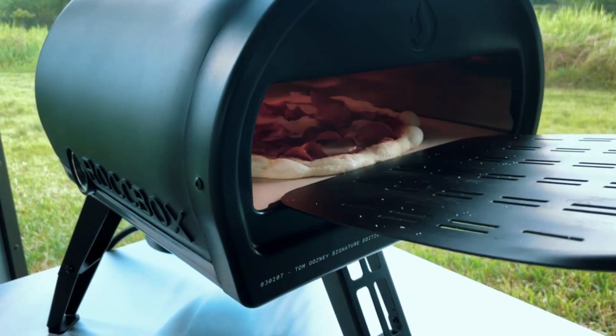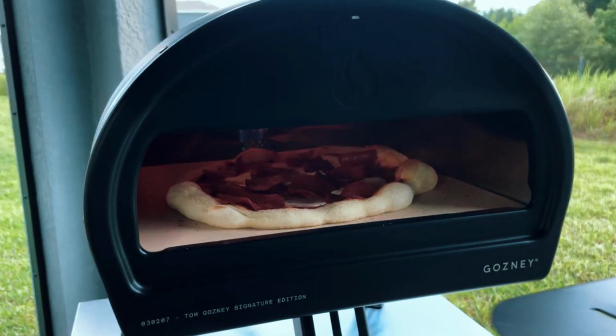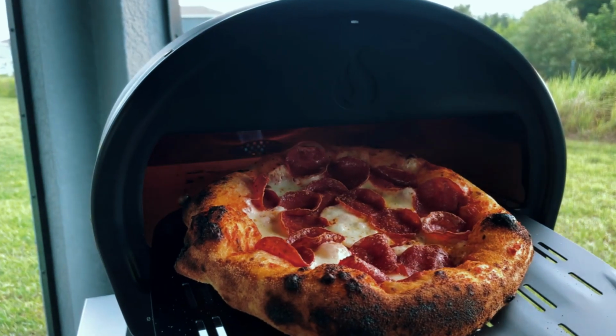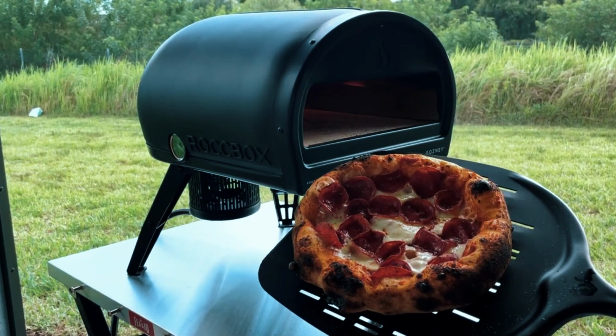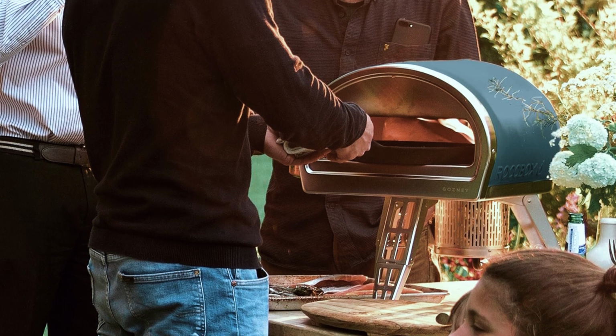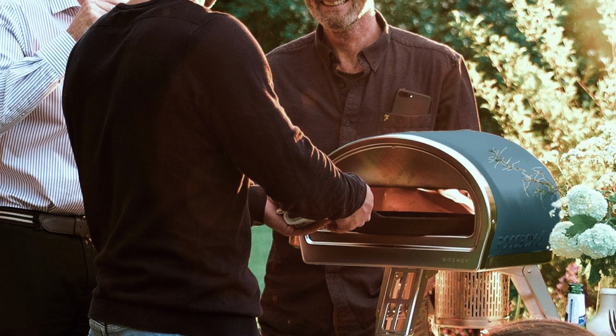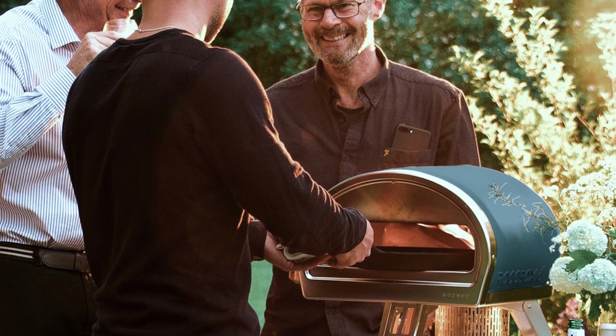Its rugged look and feel make it feel like a serious piece of equipment without being intimidating. It's perfect for serious pizza lovers who care about achieving high-quality, consistent results. The Roccbox also works well for backyard parties or even professionals who need something portable enough to take on the road but powerful enough for large gatherings.